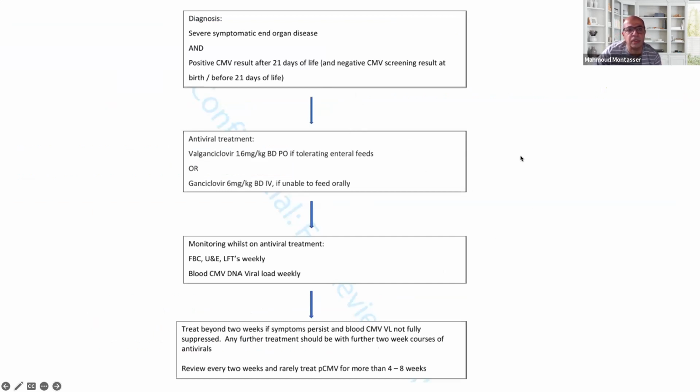It's a really interesting read. You treat, and you are guided by the viral load and the clinical response. Some babies actually required longer treatment. We had a similar case with our colleagues in the Children's Hospital who required 6 weeks of treatment. And you just monitor, because ganciclovir itself can cause neutropenia, so you need to monitor your white cell count, LFTs, and renal function, and you can give GCSF or stop temporarily if there is a severe drop in white cell count.